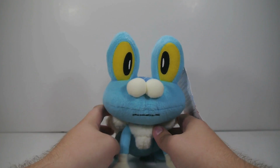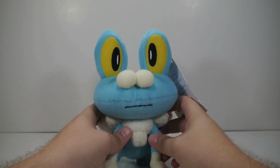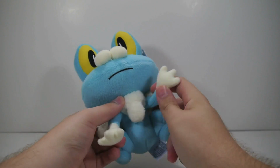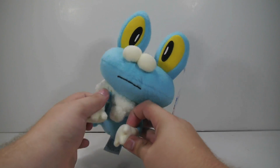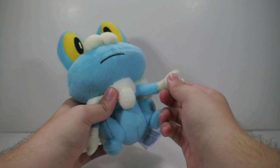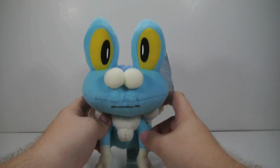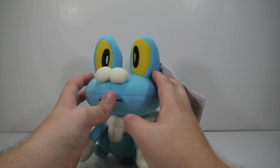I don't know why, but he's really cool. He's basically a frog ninja, and that is terrific. In the X and Y anime previews that they showed in Japan, he fires Hadokens out of his arms and rips off his puffs and throws them as shurikens. It's really cool. Plus his little nose thingies here always made him look like he had spectacles.